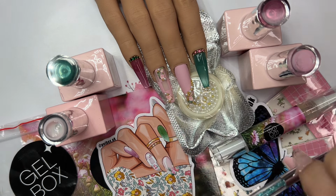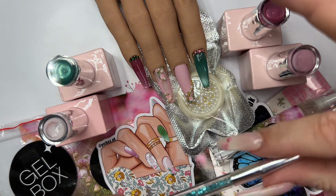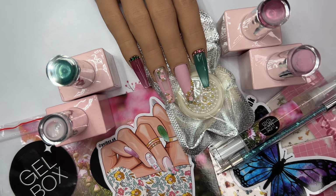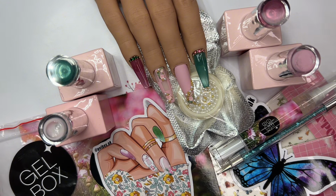Little tip though, if it doesn't have a lid, you can just pop some tin foil over it. If you want to stand it in a stacker or anything, I usually just put a little bit of tin foil over it and then the light won't penetrate it and cure it. So there you go.